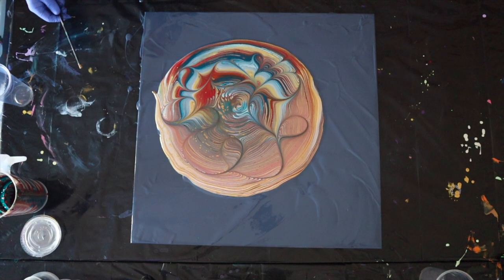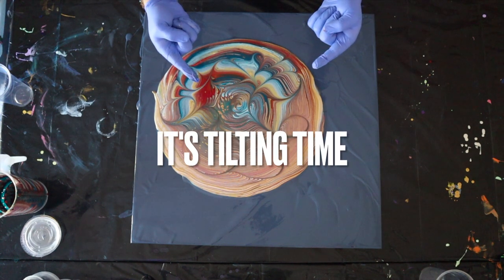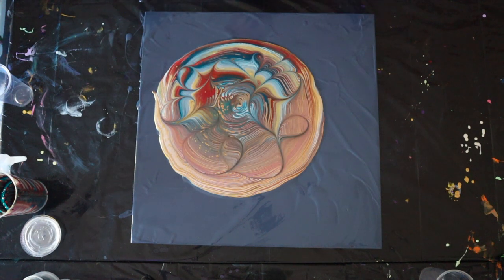Perfect. So it wasn't overly wrecked. That looks lovely. Thank you. All right, guys, you know what time it is. It is tilting time. Let's tilt this bad boy out.